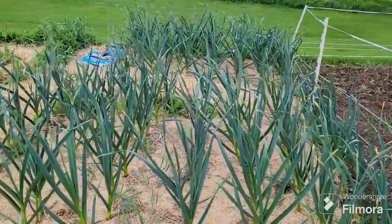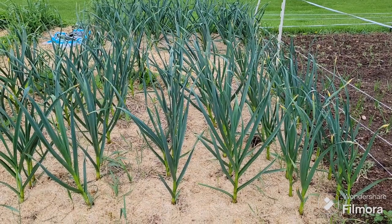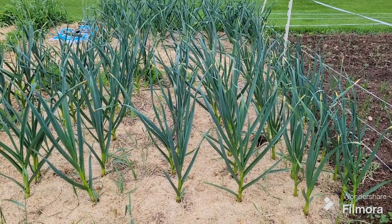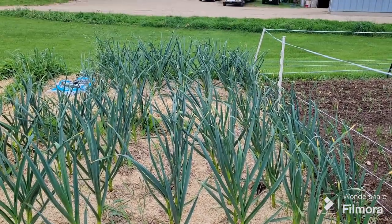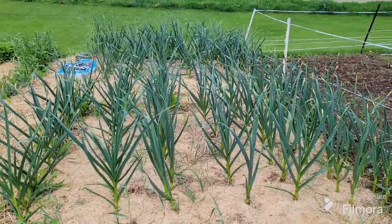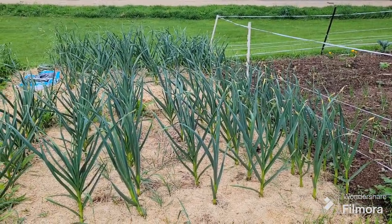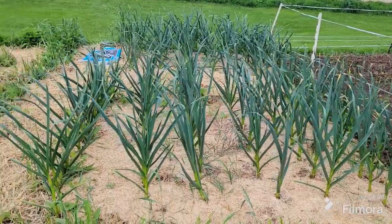Here is my garlic. This is the best garlic I've ever grown in my life. It is music variety and the German white, I believe it was called. But I think I finally added enough manure in the fall and compost and then fertilizer.